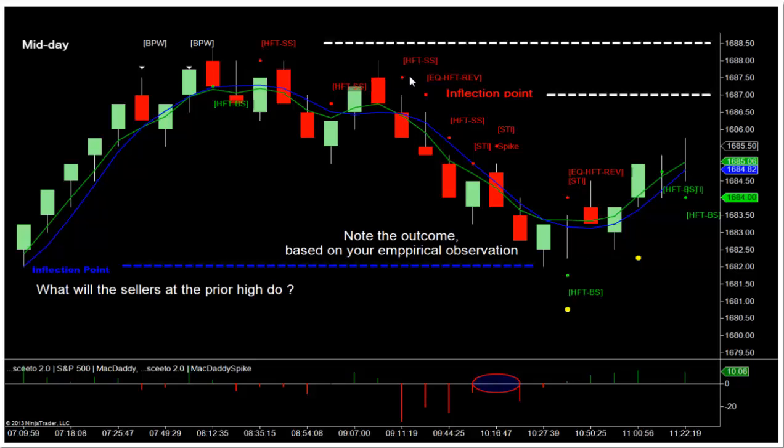The second question is, do you want to sell the high? This is something that you'll hear traders talk about all the time, especially new traders. They'll say, oh, you're going to fade the trend, don't fade the trend. And sometimes it's not wise to fade the trend, right? How do you know if it's good to fade the trend or not?